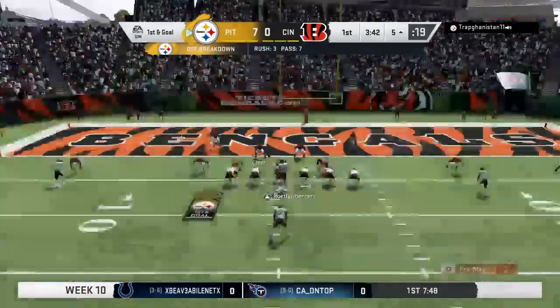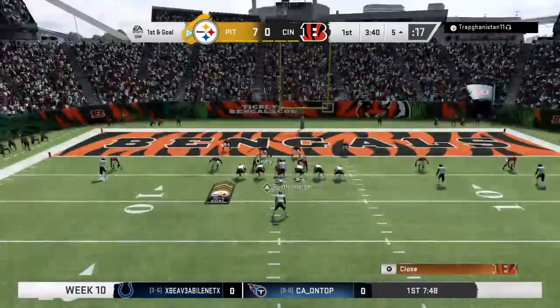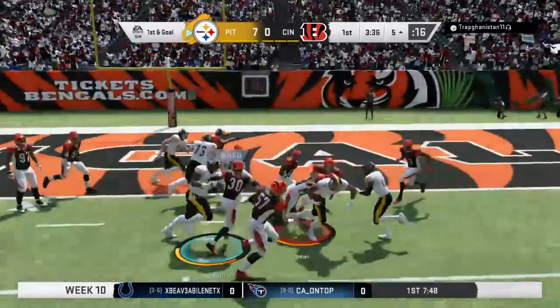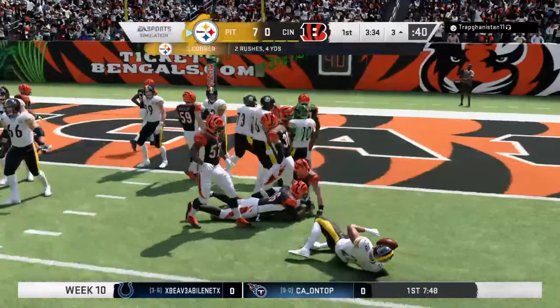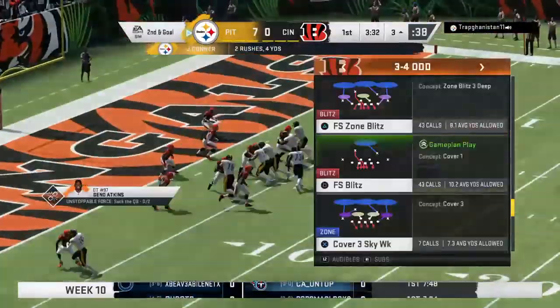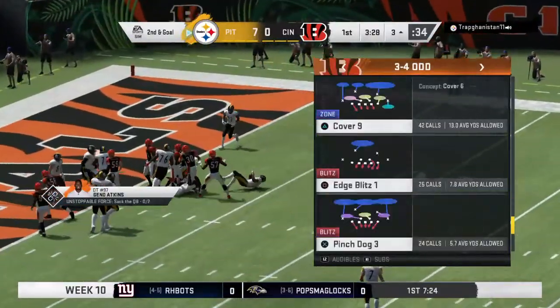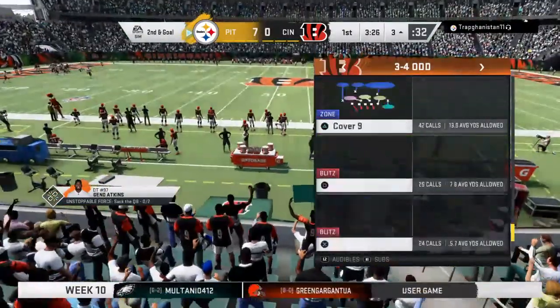They'll run here with Connor. And not a whole lot there. He does get a couple, taking it from the 5 down to the 3. Be interesting to see now what they do offensively down near the goal line after not much there that time.